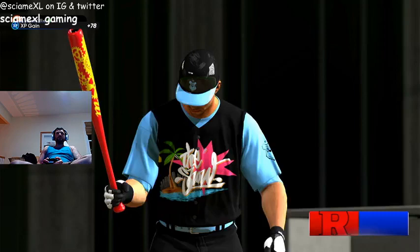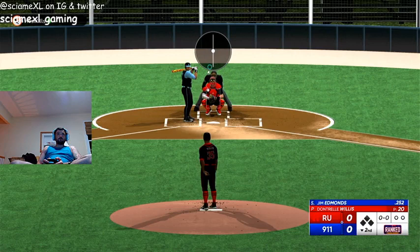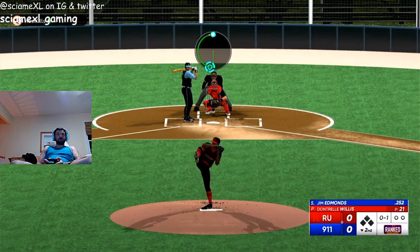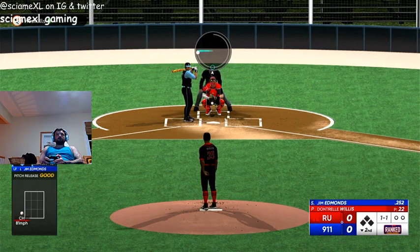We head to the bottom of the second, and now here is Jim Edmonds, the left fielder. Swing and a miss there. He got away with one there, but he knows he can't go into that spot very often against a guy like this. Next pitch inside, and that's ball one.